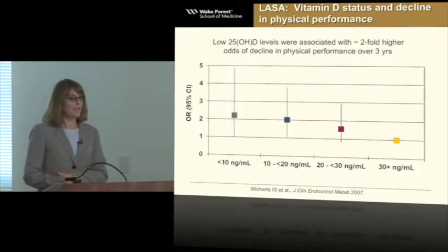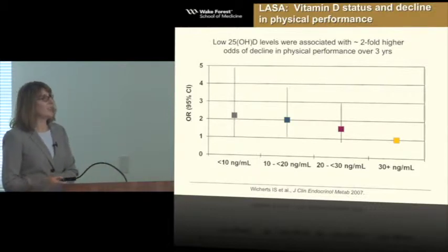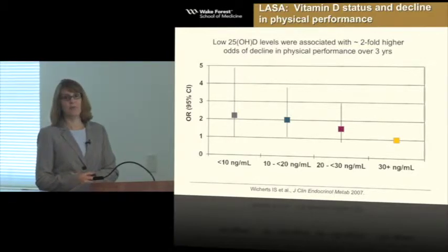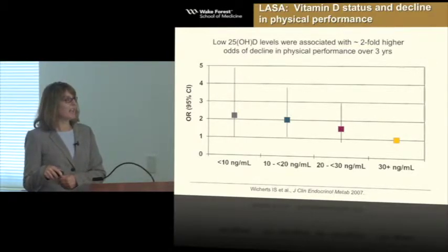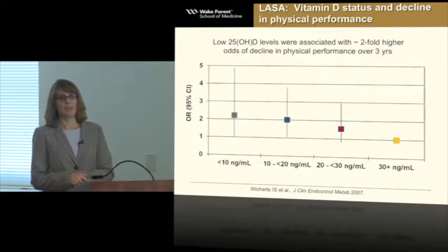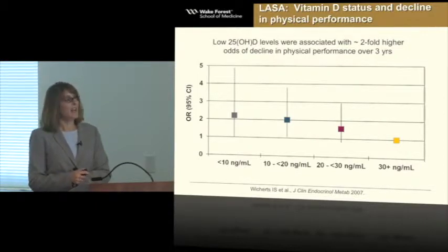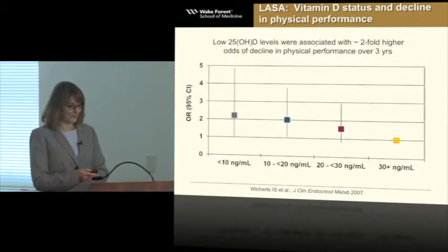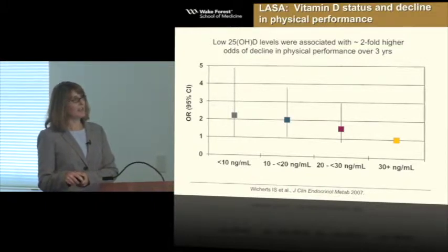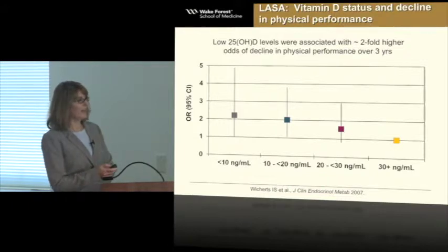So again, this is data from the Longitudinal Aging Study Amsterdam, showing the effect of vitamin D levels and 3-year decline in physical performance. And here they are using the less than 10 nanogram category, 10 to 20, 20 to 30, and 30 or above. And in both of these categories, less than 20, you see that the odds of declining in physical performance was increased compared to those who have vitamin D levels above 30. And here they didn't really find a significant association in the middle category.